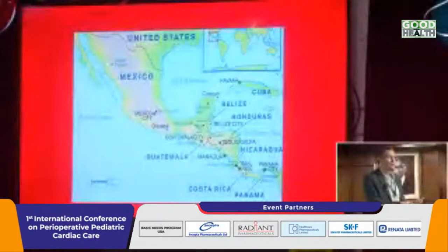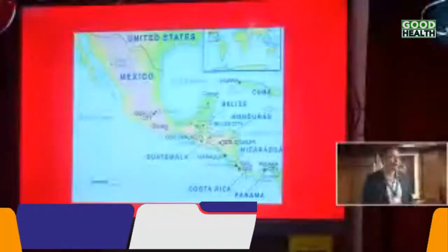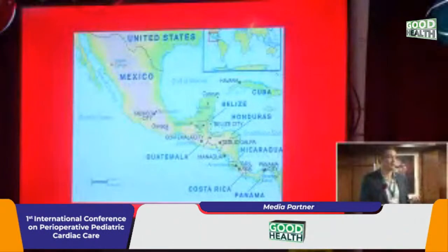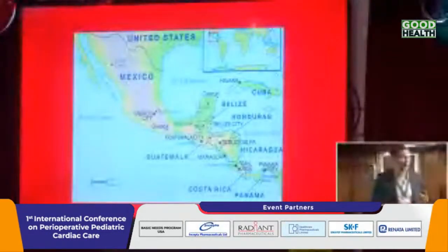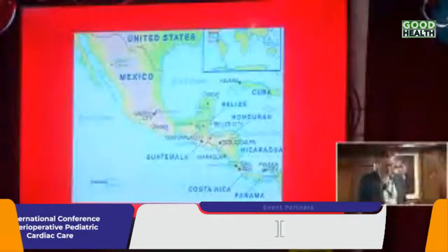But the thing that's really striking is that I live here in the southern United States. Just a few hundred miles away are people who have no access to care, or extremely limited access to care. That's places like rural Mexico, Guatemala, Nicaragua, Belize. These are places where your access to care is really limited by your financial capacity and your ability to get whatever limited access might be there.